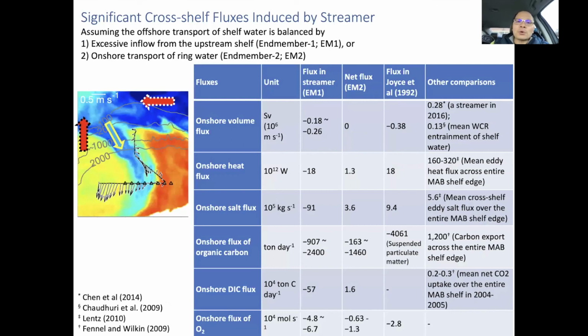All right, so from all the subsurface measurements, we can also estimate the transport of fluxes of different variables or different materials in the streamer. That's the yellow line here. The numbers are showing in the third column. And then we would also like to know the net cross-shelf exchange associated with the streamer. For that, we will need to know how much offshore water is going onto the shelf to compensate for the streamer transport, but we don't know that.